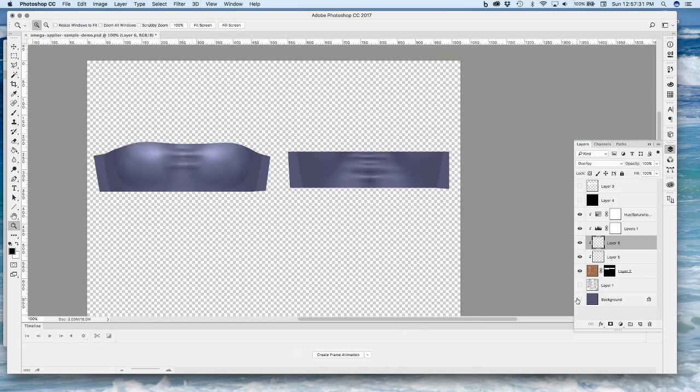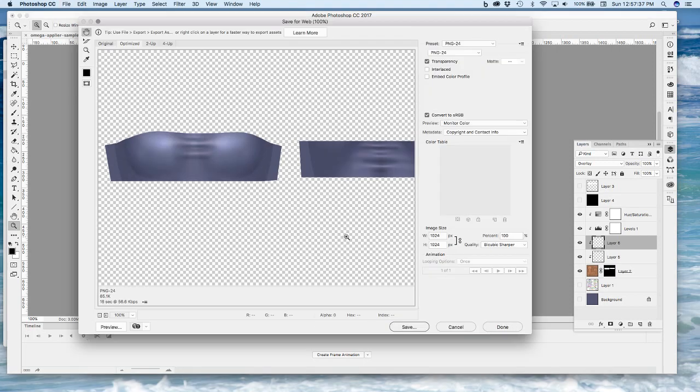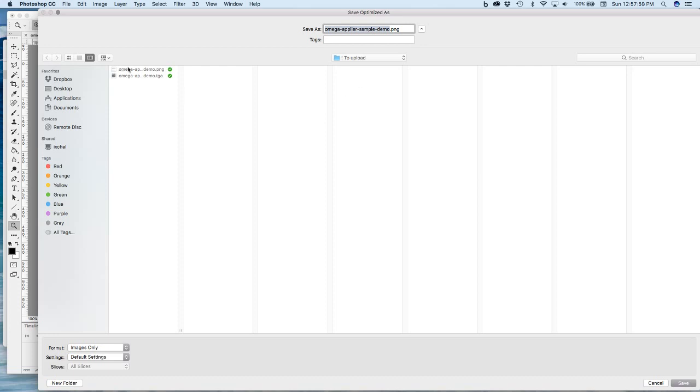So I'm going to turn off my background layer. I'm going to do Command Alt Shift S to get my save for web. My keyboard shortcuts will not be exactly the same as yours. I'm actually using a PC keyboard on a Mac. That's the only way I work now. I can't stand the Mac peripherals, so I've got PC stuff but a Mac machine. So my keyboard is not labeled exactly the same as it should be, but I know where the commands are on the keyboard.